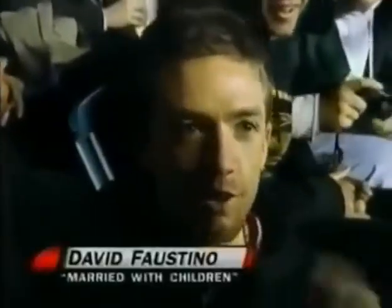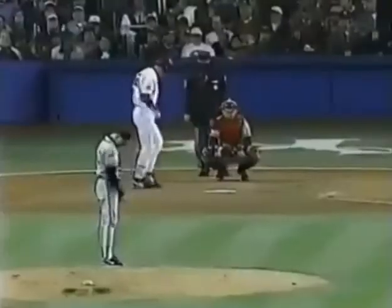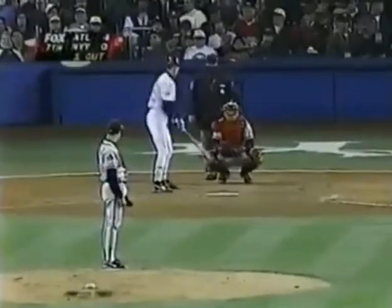Told you Fox had all the tickets. There's David Faustino from Married with Children. What's your favorite show, Bob? Well, I'm Married with Children.